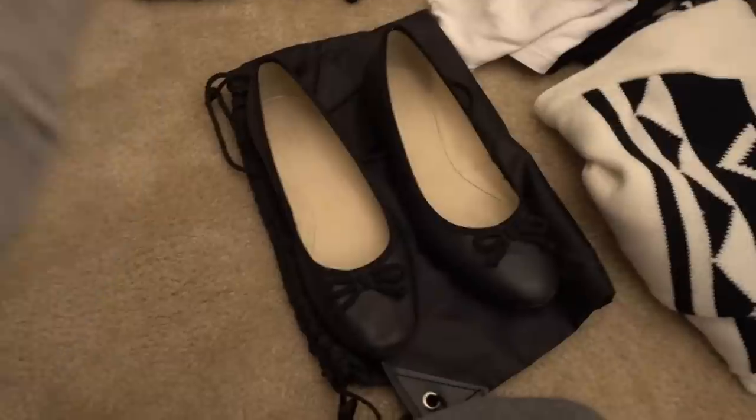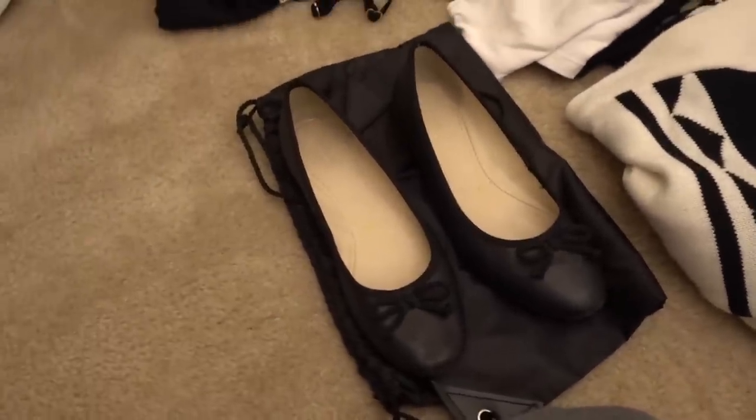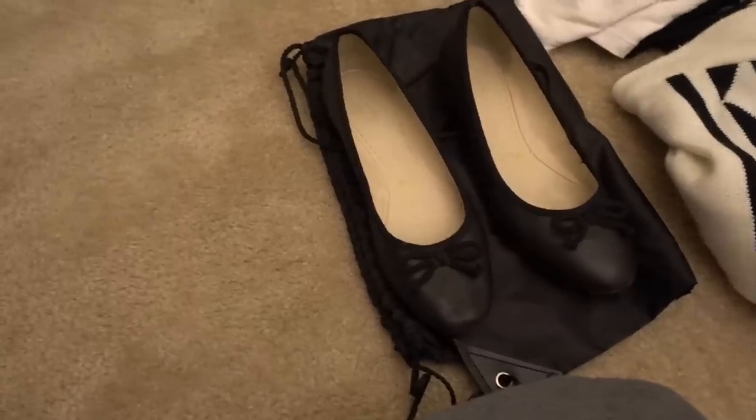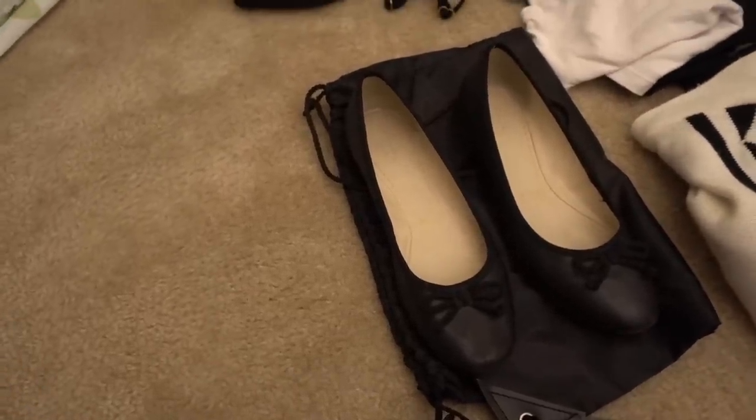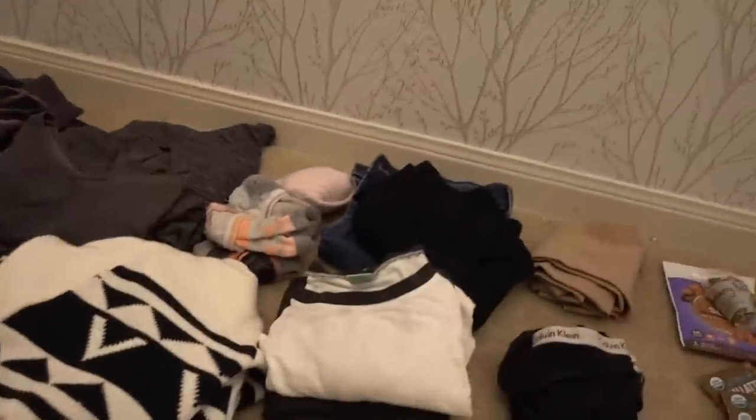So I just have these little Clarks black skimmers that I take with me everywhere. These are my go-to kind of conference shoes. They're comfortable to walk around in. So I have those. And yeah, that's all the clothing that I'm going to be taking with me.